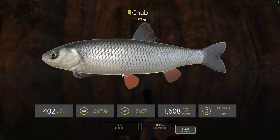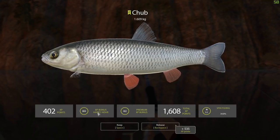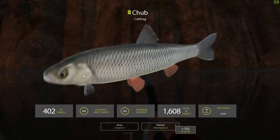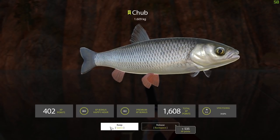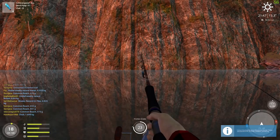Alright, now that's a nice chub. That's a real nice chub. Wow! That XP bonus happy hour is awesome. But yeah, he's 1.609 kilograms. That's not bad. Yeah, I might get a picture of him. He's kind of pretty. I like him.